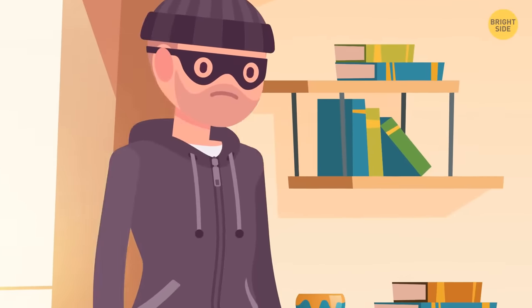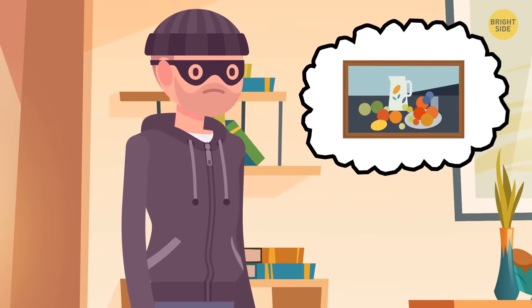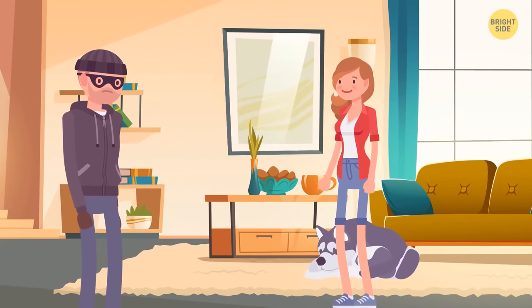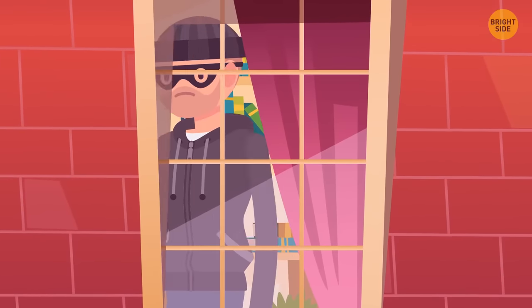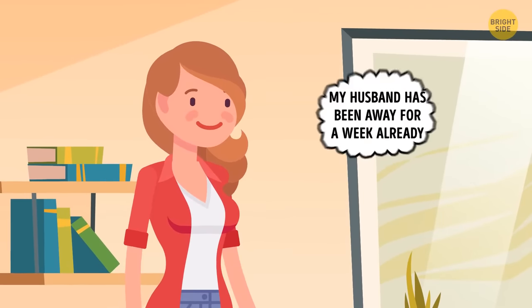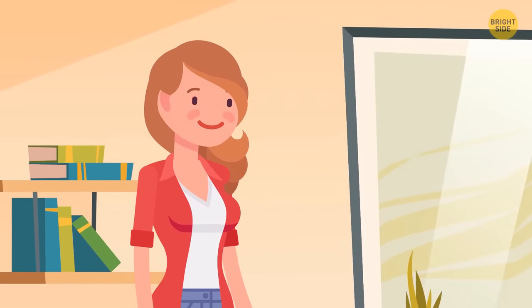Scott, an infamous burglar, came home one evening. Just a day before, he had stolen some very expensive paintings from Mr. Smith's house. He was in the living room when he noticed several police officers approaching his home. Scott gave instructions to his wife and slipped out through the back door. When the officer knocked on the door, Scott's wife told them, "My husband has been away for a week already. He's actually supposed to come home today."